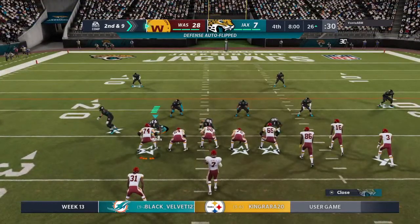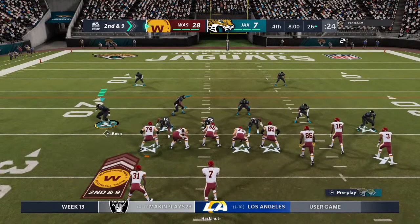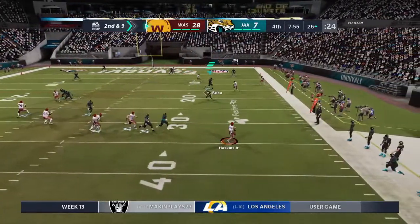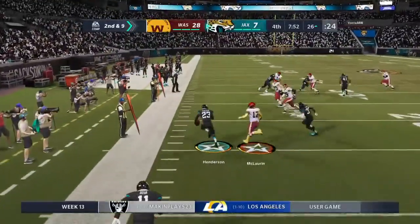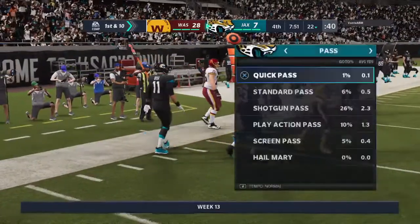Now it's 2nd and 9. From the gun, it's Haskins. Escaping the pressure right. And he fires one that's intercepted. It's C.J. Henderson picking it off. And this one will be brought back to the 22.